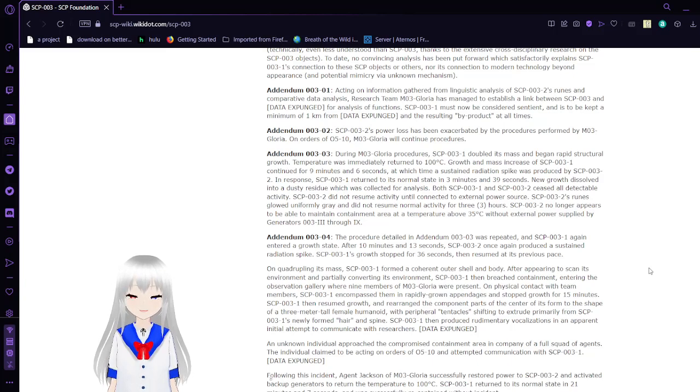Both SCP-003-1 and SCP-003-2 ceased all detectable activity. SCP-003-2 did not resume activity until connected to an external power source. SCP-003-2's runes glowed uniformly gray and did not resume normal activity for 3 hours. SCP-003-2 should be able to maintain containment of an area at a temperature above 35 degrees Celsius without external power supplied by generators. Addendum 003-III through IX.